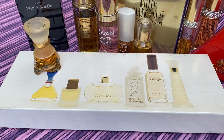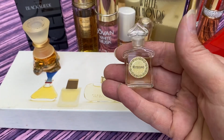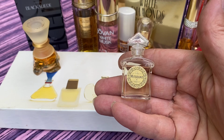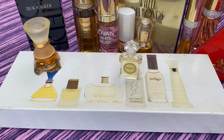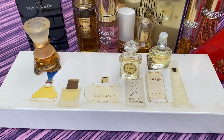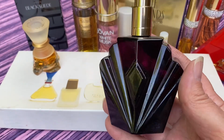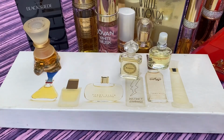And, oh, this is cool. A tiny bottle of Mitsuko by Guerlain, a little dabber. And I'd never tried that fragrance. Oh, a little Clinique Happy. I feel like those are in every lot as well. Let's see, oh, kind of half a bottle with no cap of Elizabeth Taylor Passion, which is one of my favorite fragrances, but I already have a bottle, so that'll just be an extra.